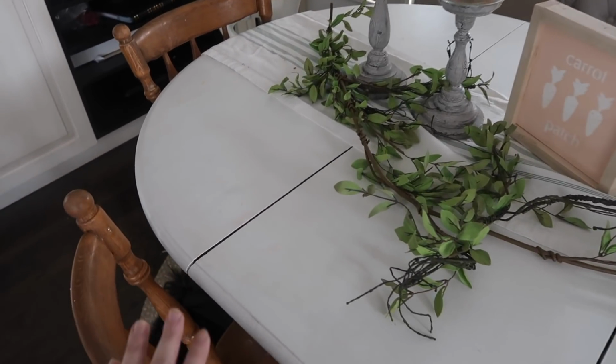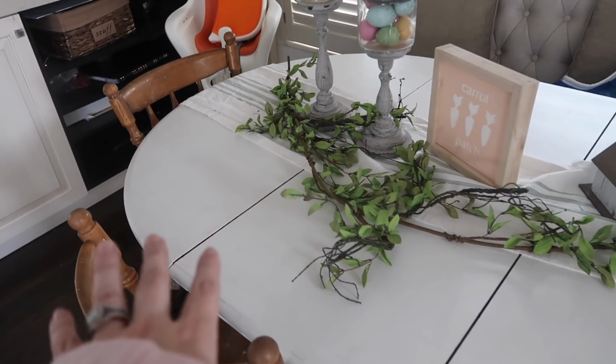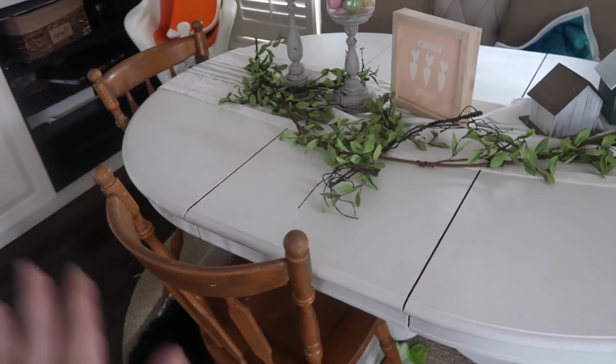So stay tuned for that because I'm going to be flipping this all over again. I liked the white, but I'm actually going to be painting it a different color. So stay tuned for this whole remodel.